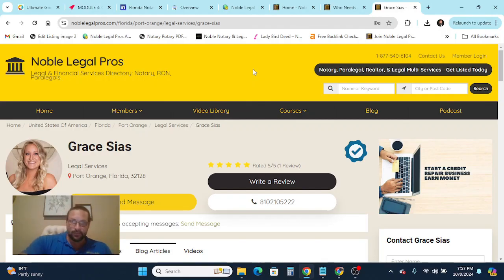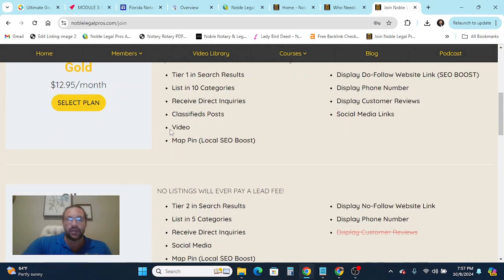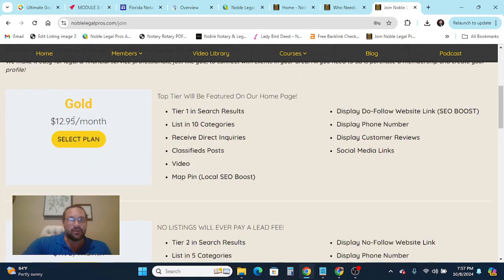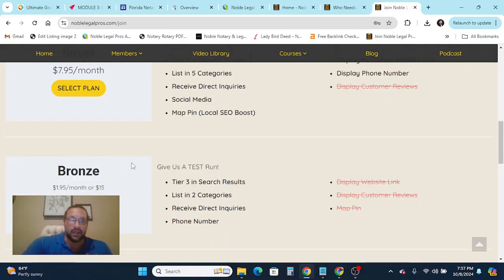This is a tool that you can use, and this is very affordable. We definitely think you should take advantage of it. And just to make it even more accessible, I think we're going to change our prices. So even existing members will see a reduction in their monthly. The gold will change to $9.95 and the silver will change to $5.95. You really can't beat that, right?